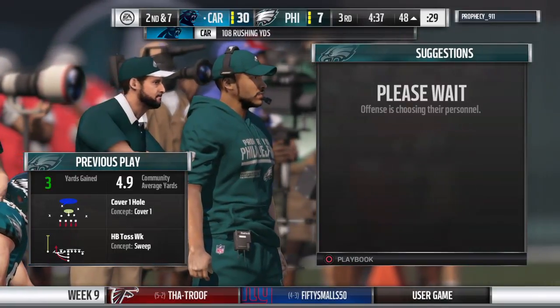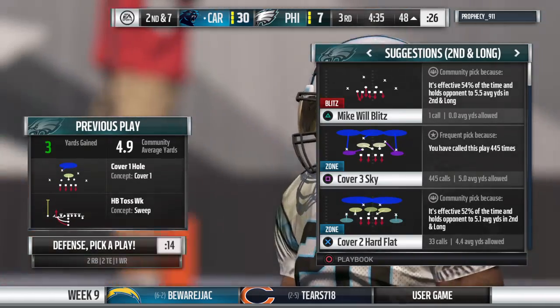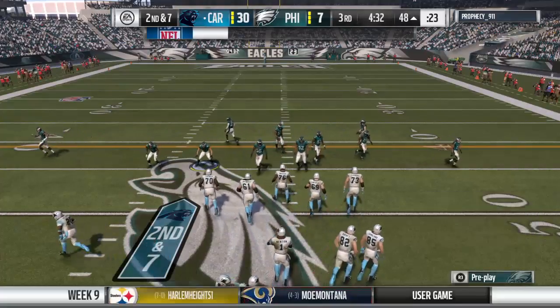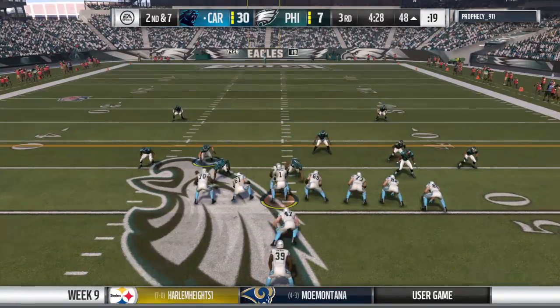I think pressure is always the first way to go. You love pressure. I love it. We'll see if they dial it up this drive. And after the play on the ground, that brings up 2nd down here. They come out here in the eye.